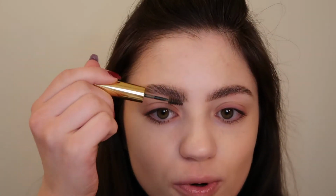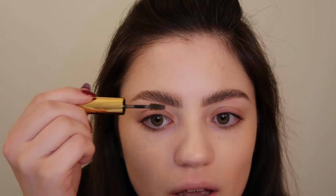I really like that not too much product comes out on the brush at once. You're not going to get a glob of the brow pomade to come out and completely mess up your brows. And the brush is the perfect size and the bristles are really combing through super nicely. I really like this. This would definitely give you that super trendy feathered brow look that's really in right now. It doesn't make them feel stiff or hard or anything, but I can definitely feel like they're in place better than they would have been before.